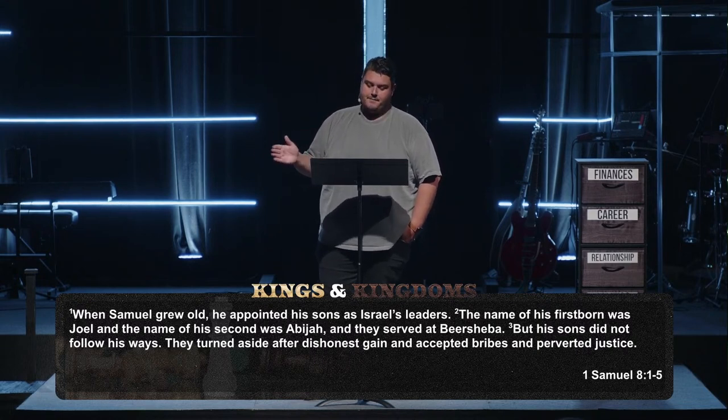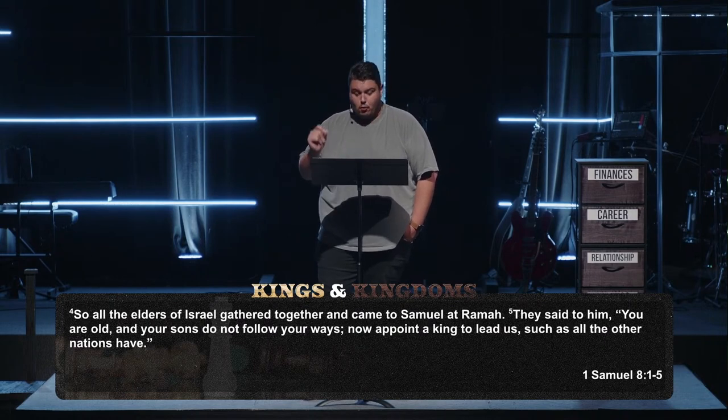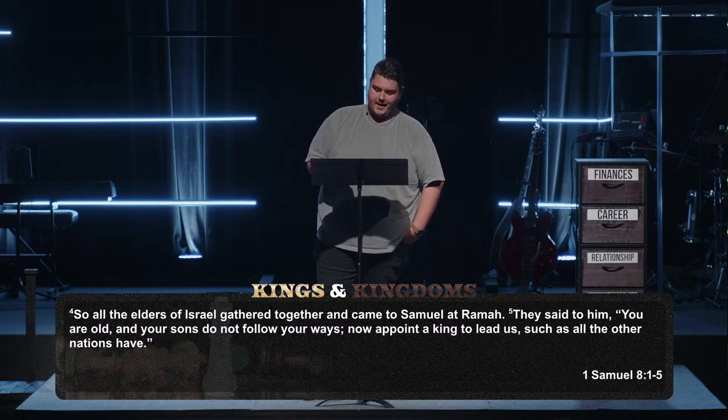But his sons did not follow his ways. They turned aside after dishonest gain and accepted bribes and perverted justice. So all the elders of Israel gathered together and came to Samuel at Ramah, and they said to him, you are old and your sons do not follow your ways. Now appoint a king to lead us, such as all other nations have.